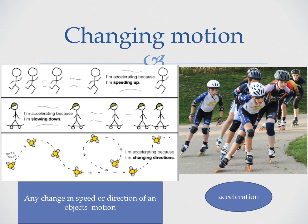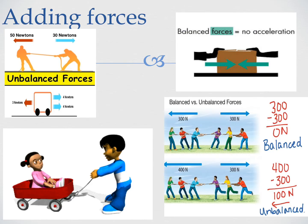There is a very, very important thing to know. It always takes a force to cause acceleration. Without a force, acceleration could not happen. Adding force. Look at the image in front of you.